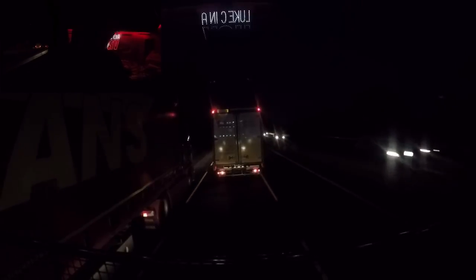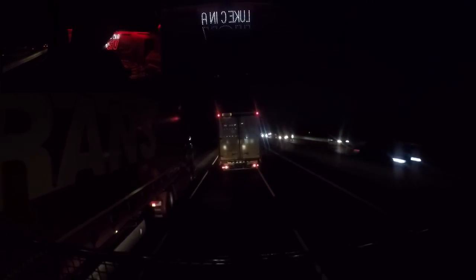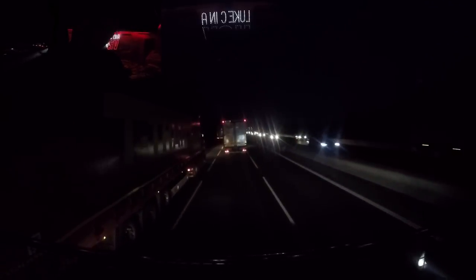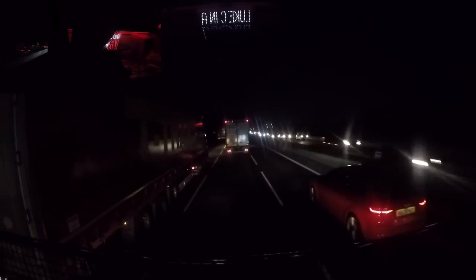Just gonna back off a little bit, give that truck some space. I'm pretty sure we didn't leave sometime until like 10 o'clock in the morning. We arrived at 8 o'clock or just before 8 o'clock, and we sometimes didn't leave until gone 10. It took up quite a long time.